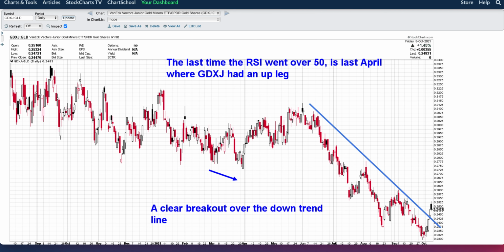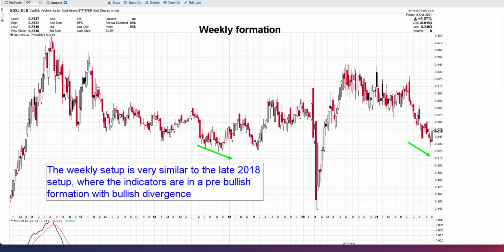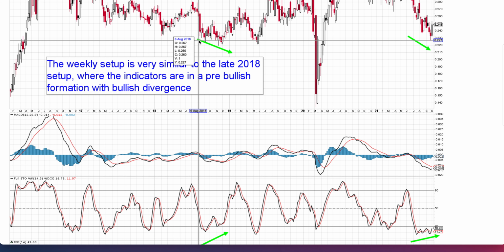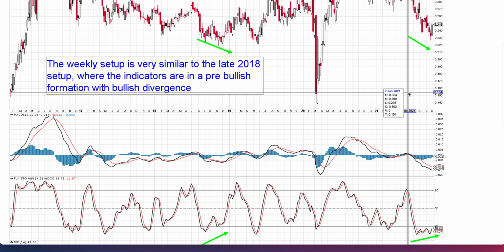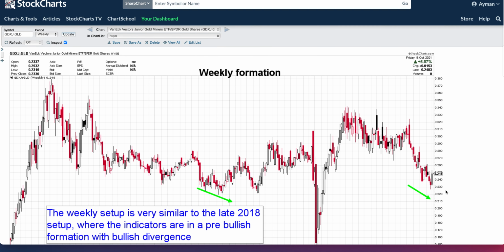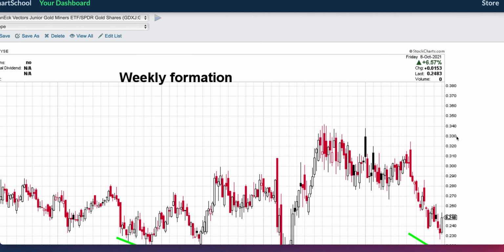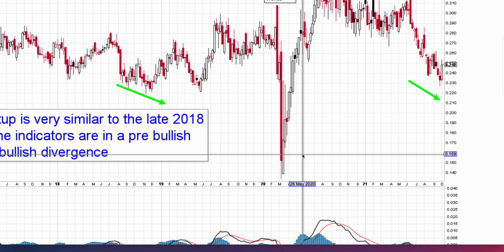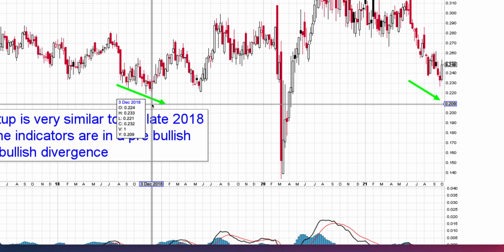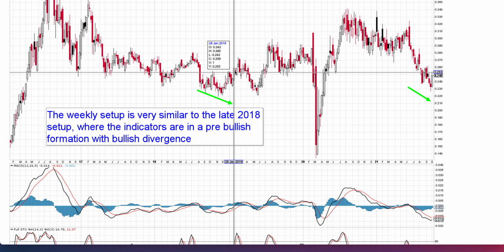Let's look at the weekly time frame. Okay, good deal. Let's compare the past. Bullish divergence. Bullish divergence. Okay, beautiful up move in the weekly time frame with the ratio. So what happened after that? The closest one to that was in late 2018. So what happened? Beautiful up leg.